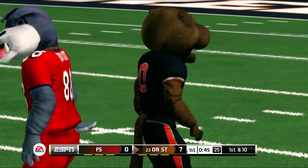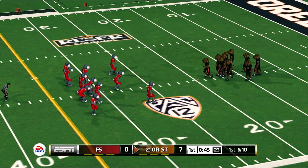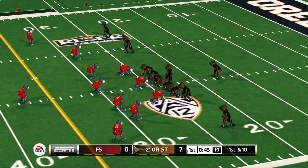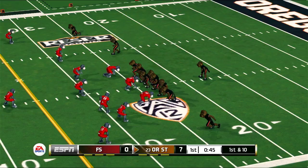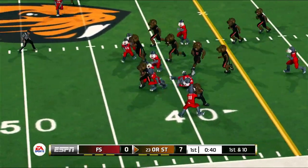Well, the coverage team did an outstanding job at containing here. You always see this with this team. They're very disciplined on special teams. You always hope for that extra contribution from your special teams to take some of the burden off your offense. They've already shown the ability to move the ball, and that's what they're going to have to do again here.